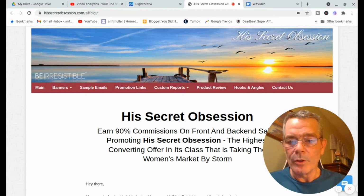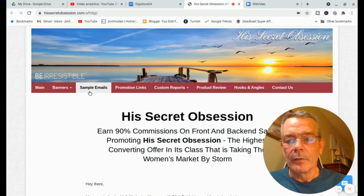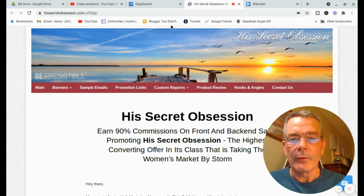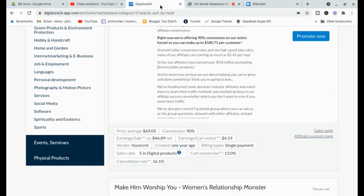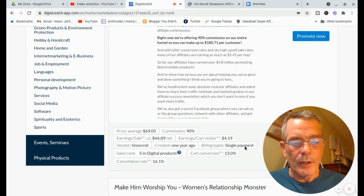They're going to give you images. They're going to give you banners, image banners, text newsletters, sample emails. They're going to give you all kinds of emails. You can get your promotional link. So this is the product. Okay, it's a good product. And over here, the cart conversion is 13%.